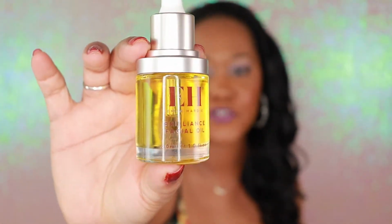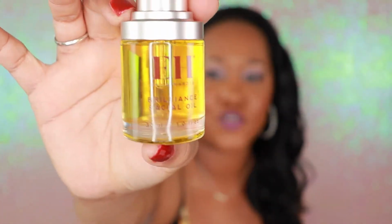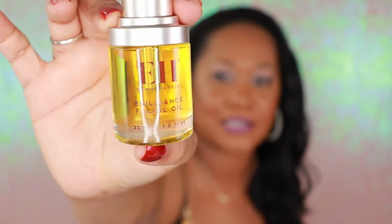And again, it is a facial oil. I actually do not want to open this because I have a bunch of facial oils, and I'll probably wind up gifting this or passing it on to someone. But you can see inside of there, it does have like a dropper to drop the product out. The value of this facial oil is $55.